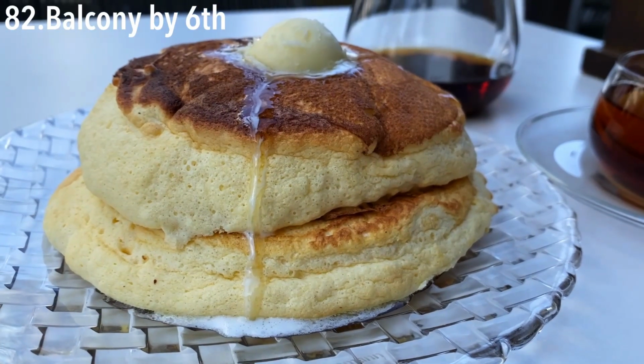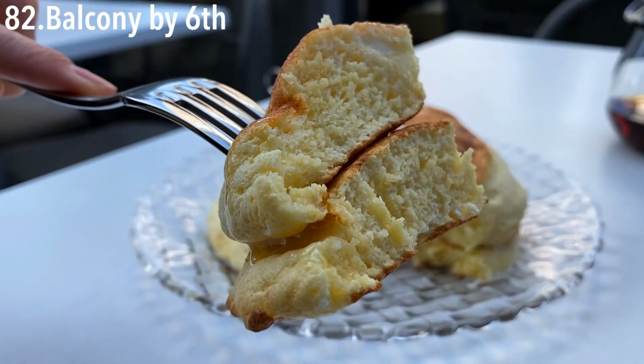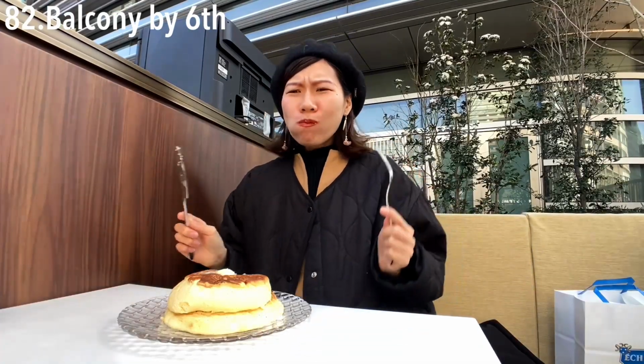The combination of fluffy pancakes and homemade butter is perfect. You don't need your teeth.